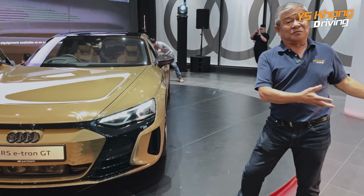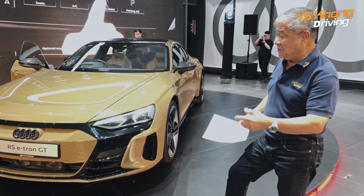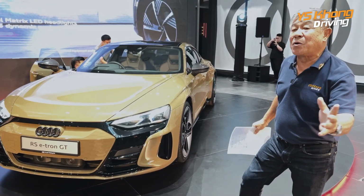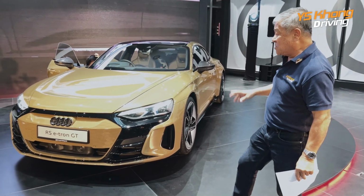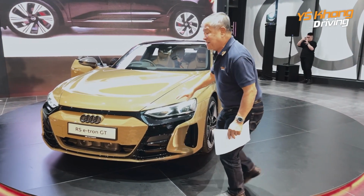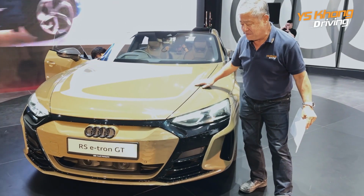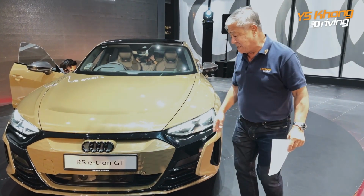But you can come to Audi Setia Alam and take a look at the car and make your order here too. But let's take a quick look at this car and see what it's got. What's so good about it? First of all, this color is very refreshing. It's a kind of green, and in the light it looks slightly different, but it's a lovely color. I haven't seen this in a car.